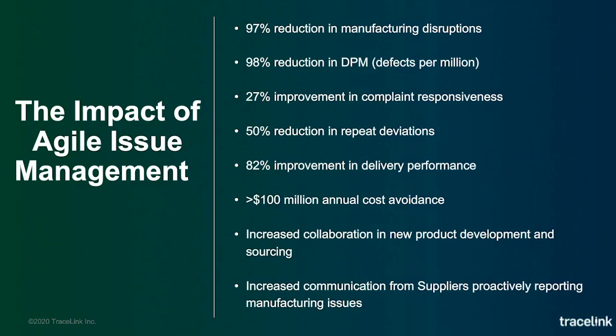And increasing that communication from suppliers with the mindset of how do we start to shift to more that proactive reporting of manufacturing issues that a supplier could experience, as opposed to seeing it at the customer client site within their operations or even in their receiving inspection areas. How do we then actually identify those in the supplier's hand and even get further ahead of when those issues and deviations occur? So as you can see here, lots of impact and immediate value. That value helps drive that overall supplier quality program. So the Agile issue management system is absolutely foundational to many programs that are out there today.